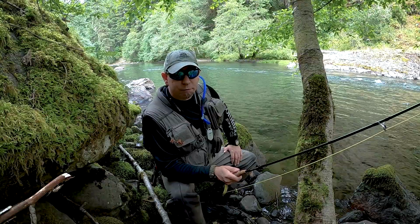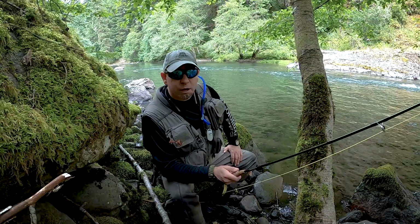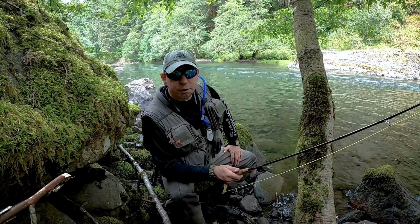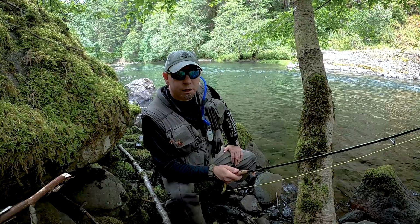Today I'm going to be doing a little fly fishing on the Molalla River in Oregon. So I've already been fly fishing for a couple hours, caught a few nice fish here and there. There's some rainbow trout out here, and in the upper stretches there's going to be some cutthroat trout. So I'm getting ready to move up into the upper stretches. It should be a lot of fun.